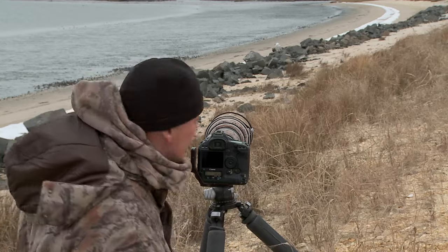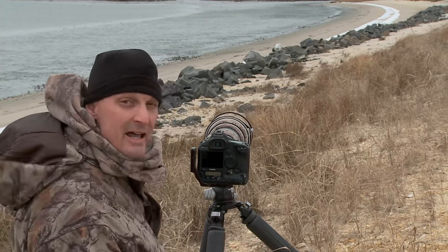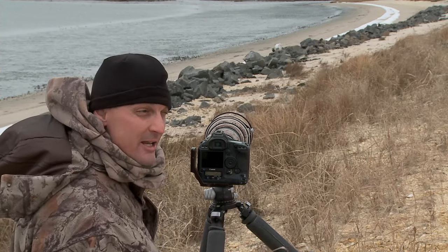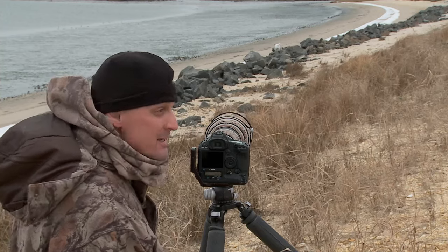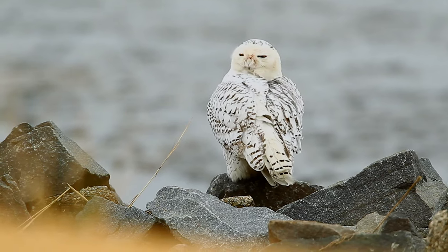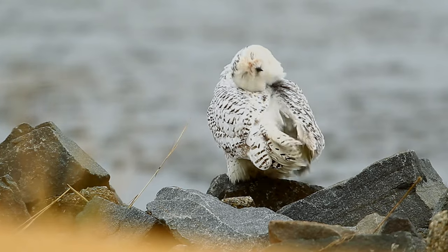Wow, what a spectacular opportunity. We're here at the Edwin Forsyth National Wildlife Refuge, and I got a tip while we were up on Barnegat Jetty that there was a snowy owl that had been seen for a couple of days. So we rode down here, about 30 miles south, and lo and behold, he's sitting right here on the edge of the road.